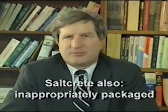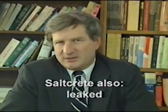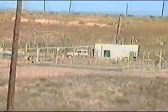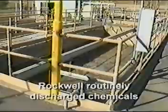There's an almost identical story about Rockwell's handling of salt waste. That product was called saltcrete, and it was also poorly made, inappropriately packaged and stored outside, and it also leaked. The examples of extreme mishandling of waste go on and on. Rockwell knowingly misused the 1952 sewage treatment plant and routinely discharged chemicals into the effluent.